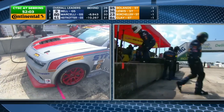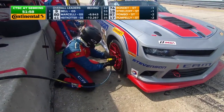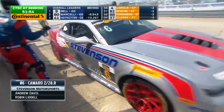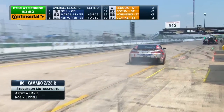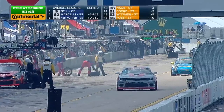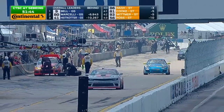Yeah, and I think there was a little bit of miscommunication there. I think they thought they were just doing 2 tires, then 4. Brian's at Stevenson. Driver change complete. They'll get the 4 Continental tires on. You hear him tell Robin Liddell, go, go, go, go, go. And right now, remember, no cool suit, no drink bottle, and no air blower in his helmet. Robin Liddell's got his work cut out for him.